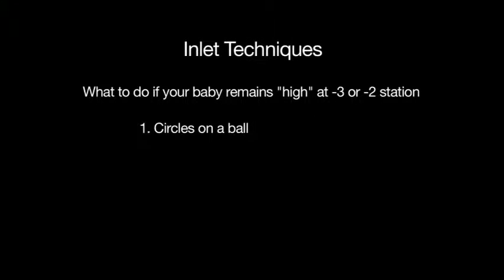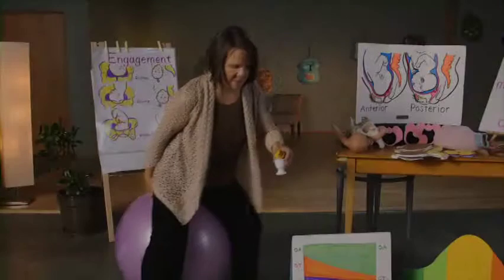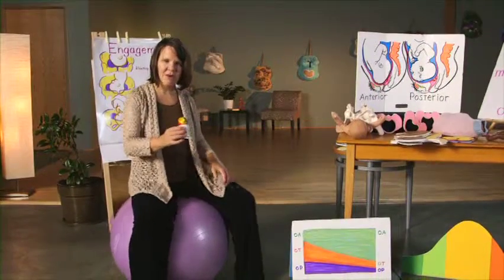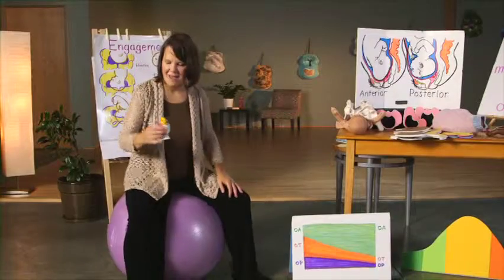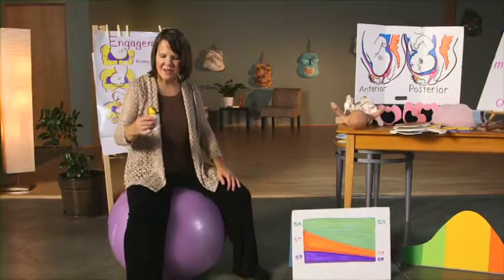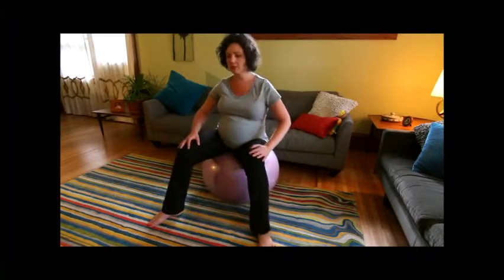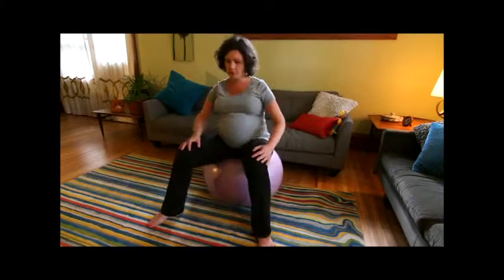So we have a couple of techniques that can help this little egg get into the cup. One is to get that pelvis moving. We can start by sitting on a birth ball, put your feet apart, and then start doing circles on the ball. And we start making those circles with our pelvis, and it helps our little egg drop into the cup. This loosens up the muscles. Let's go the other way.